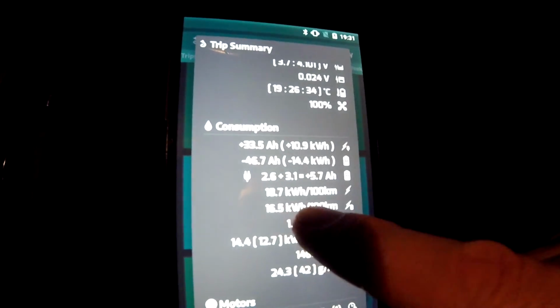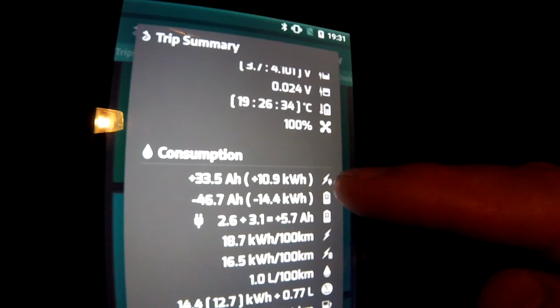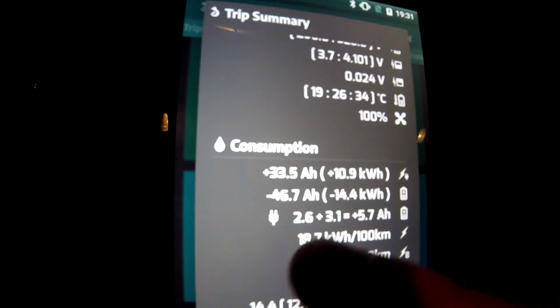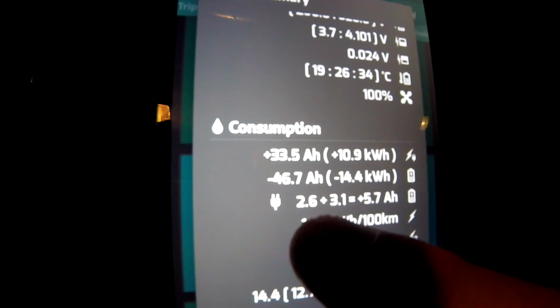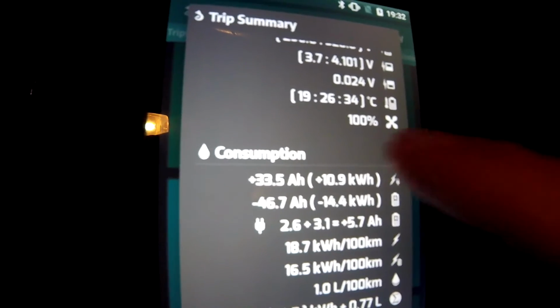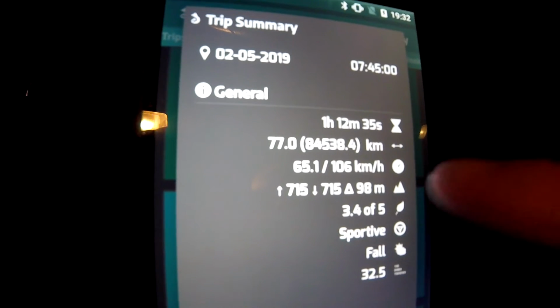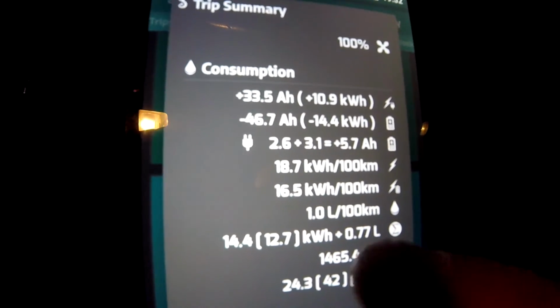And 18.7 kilowatt hours I actually recharged, because this includes the charge from last night and the bit at work and the bit at Wendy's place. 10.9 kilowatt hours. I know I generated 2.6 ampere hours while the engine was running. And 3.1 is regen. Anyway, 77 kilometers traveled. This is like 60 miles, and I've used 1 liter per 100 kilometers, which is 129 miles per gallon. So pretty good result. This car is so good.